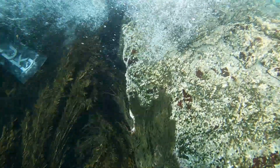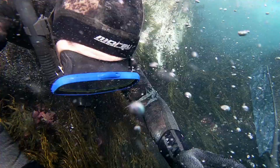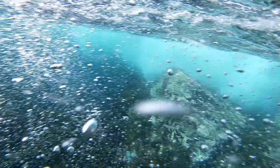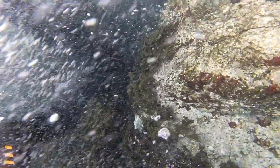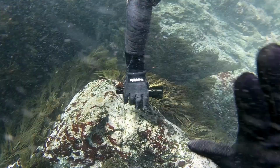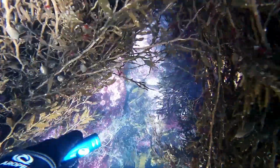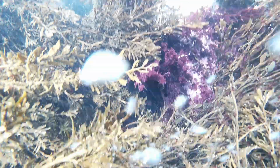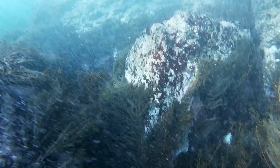So that big cray was right in that gap, but as soon as we saw them, all this surge was pushing us back and forth, and we were actually tumbled inside like a washing machine. As you can see, we were getting pushed back and forth, and we couldn't position ourselves, and we had to wait for the surge to settle down, and then try to look again. And by then we couldn't find it anymore, it was already gone. So we had to move around, just dive down and then shine the torch everywhere, try to relocate those crays.